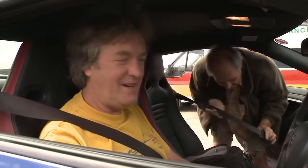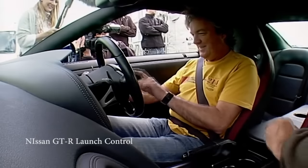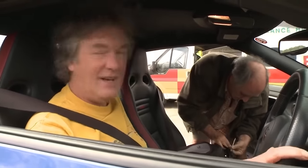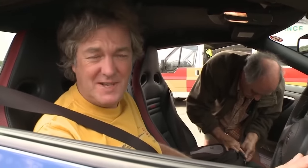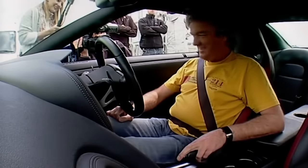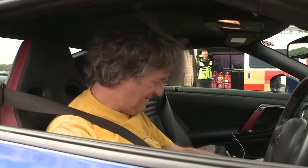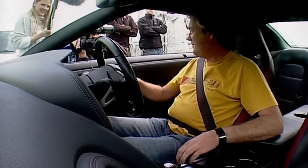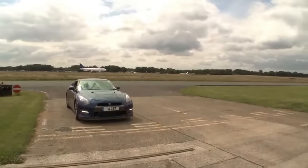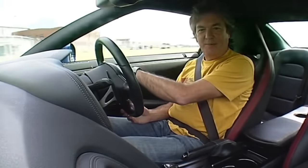I'm driving the Nissan GTR. It says it here on the steering wheel. Like some other buttons, I'm going off to test the launch control to see if it's as dramatic and as remarkable as Jeremy says. It's literally the most amazing car in the world. Right, off you go. Goodbye. Door mirror's going to hit your camera. Shut up.